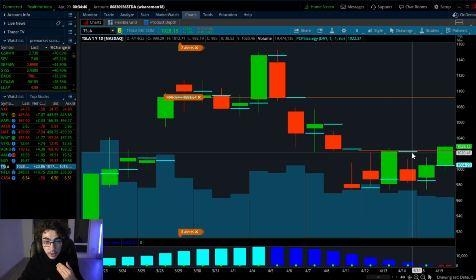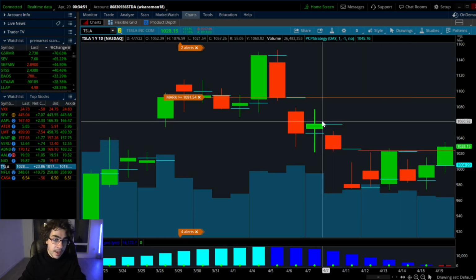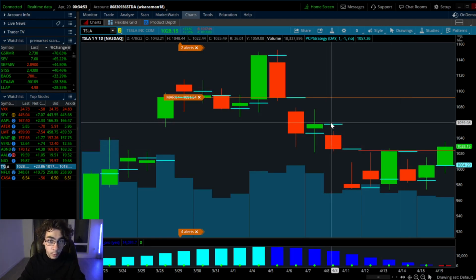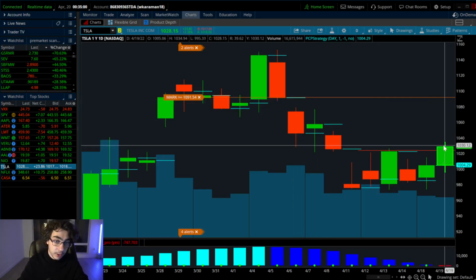If Tesla goes under this 1,022.37, I'll look to grab puts. If not, then some levels I'm looking at are 1,057, and the best level for puts would be 1,091.26. Those are the main things that I'm looking for.